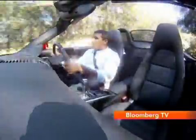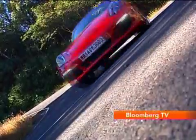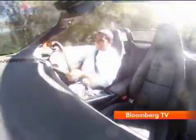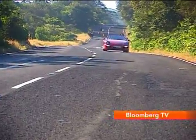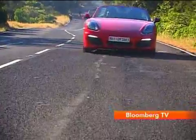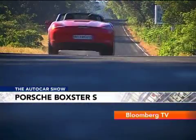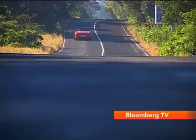Now around corners, the Boxster is really so balanced. There's none of that understeer dampening progress, or worry of oversteer. It just tucks in and goes. The suspension does a spectacular job of keeping the Boxster on track. The McPherson strut at the front and multi-link setup at the rear just keep soaking up the surface and keep you zipping ahead.